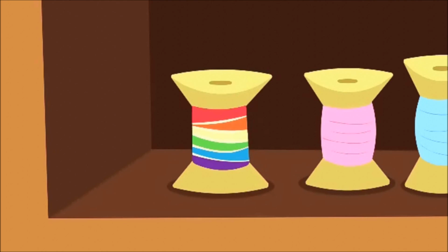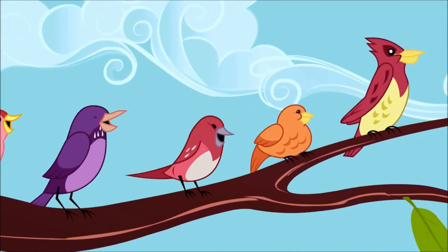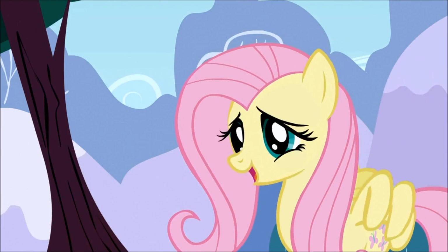These 2 items, the spool of yarn and the Wonderbolt's medal, are the supposed first 2 keys to open the box. And while they don't look like keys, they are items that are important to their respective characters, and ones that reflect them overcoming the episode's obstacles. Now, each of the main 6 already knows how to be their element. They already had everything sorted out before Twilight even arrived at Ponyville.